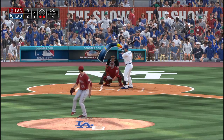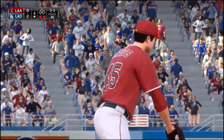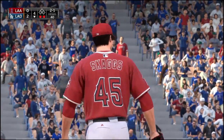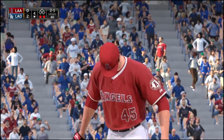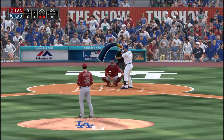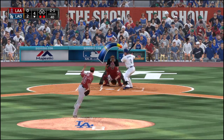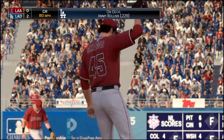1-1 on the way. And this one runs a little too far in. Ball 2. Here's the 2-1 pitch. He's fallen behind now. 3-1.